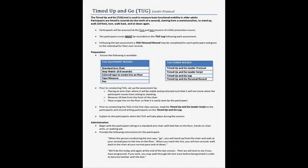So, the TUG forms. There's a TUG Leader Protocol, which is just a background refresher document. It talks about the TUG equipment that is needed. It's nice for consistency to use the same equipment for pre and post assessment, but not really necessary since we're not doing a strict research project here. And there are instructions that you can use as you're talking to the participants. Page 2 of the TUG Leader Protocol gives information on how you can demonstrate the TUG test if you wish to do that. It does take more time.